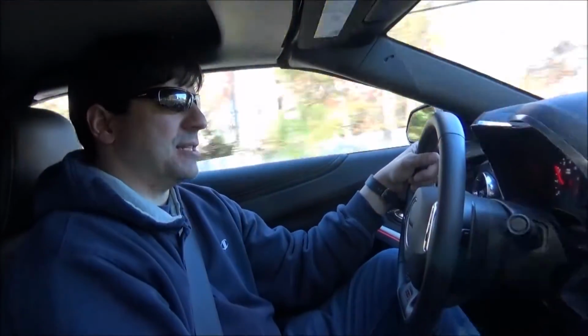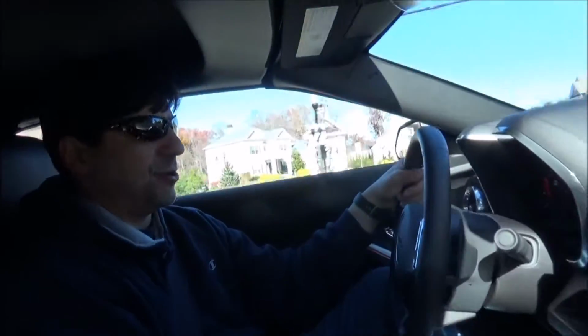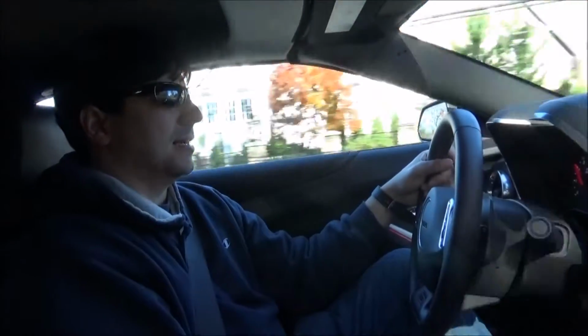The shifter's really good. I can't get over how good the shifter is. I think it's better than the Corvette. I drove a C7 Corvette, and the shifter was notchy. For some reason, the 2 to 3 shift is always very notchy. It's almost like they don't want you to shift fast. This car was very easy to shift fast. There's the rev matching again.